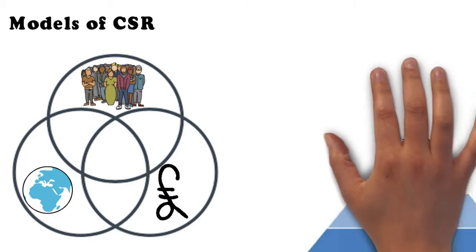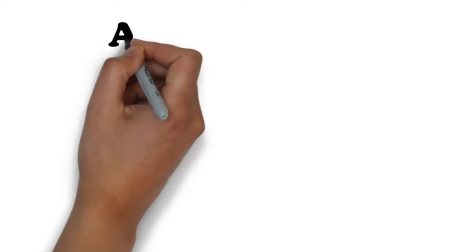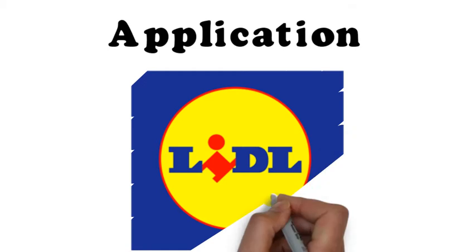The other model we look at is Carroll's Pyramid, looking at the economic, legal, and ethical and philanthropic elements here as well. With all of your examination questions, please come back to the case study. So the application will always be to Lidl.